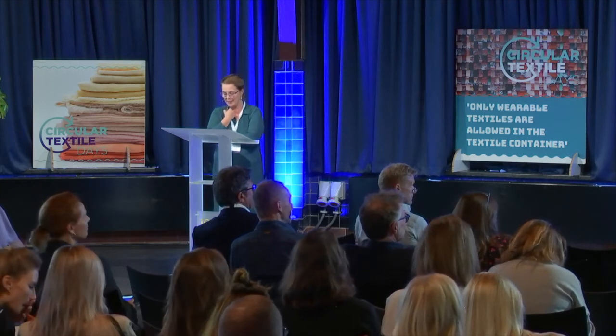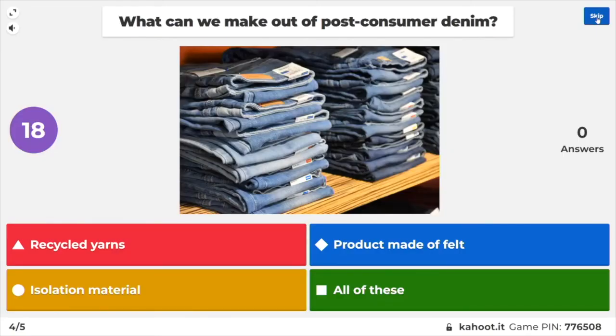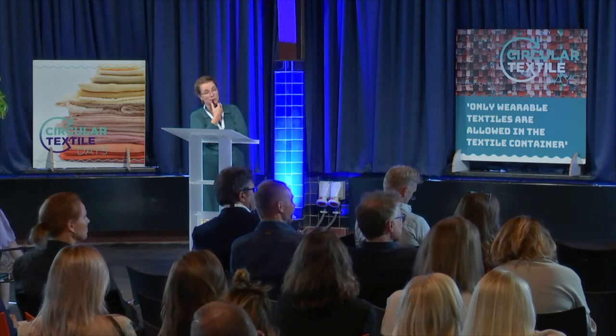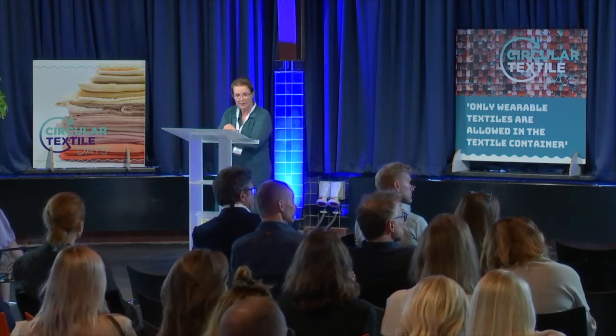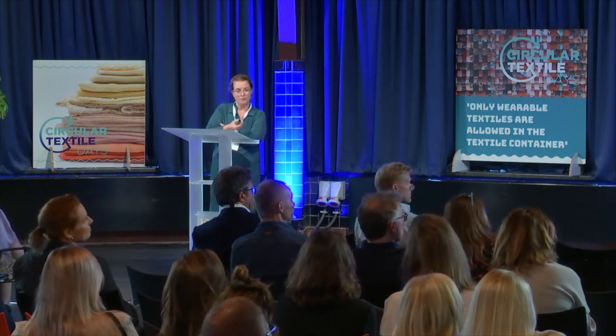Okay. Another question. What can we make out of post-consumer denim? Recycled yarns, product made of felt, insulation material, or all of the above. Yeah, that was easy. So, next question. It is probably going to be a picture: what can we make? Yeah, the next question.